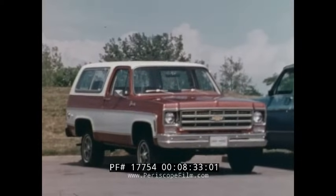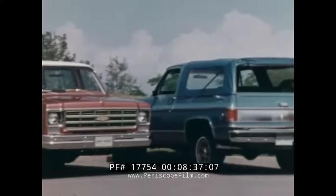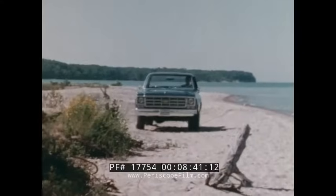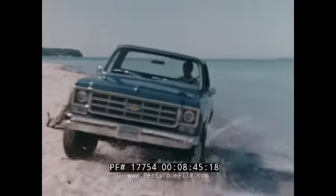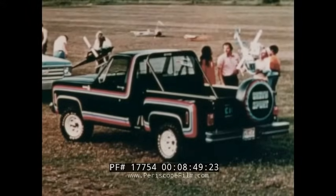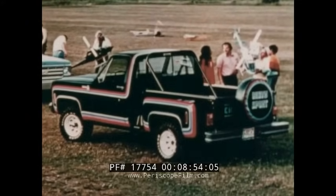Chevy Blazer offers even more variations for off-road fun and recreation: Blazer Hardtop, Blazer Softtop, and Blazer Chalet. Chevy four-wheel drives are designed tough, built tough, to travel places beyond where the roads end. Chevys can be dressed up, like this K10 Sport, to be just about the sharpest truck in town.